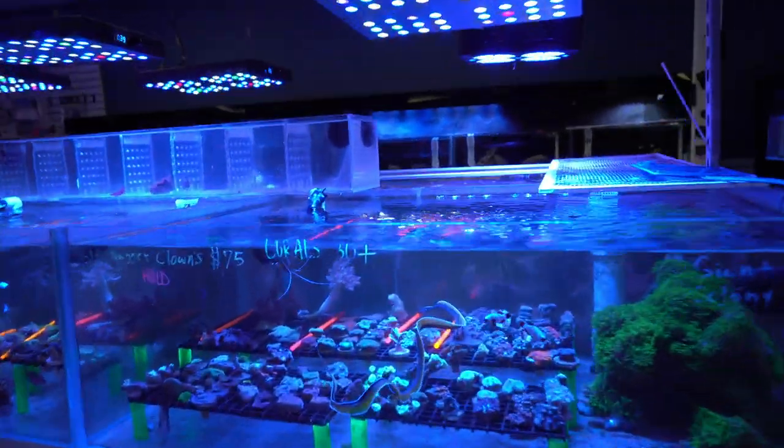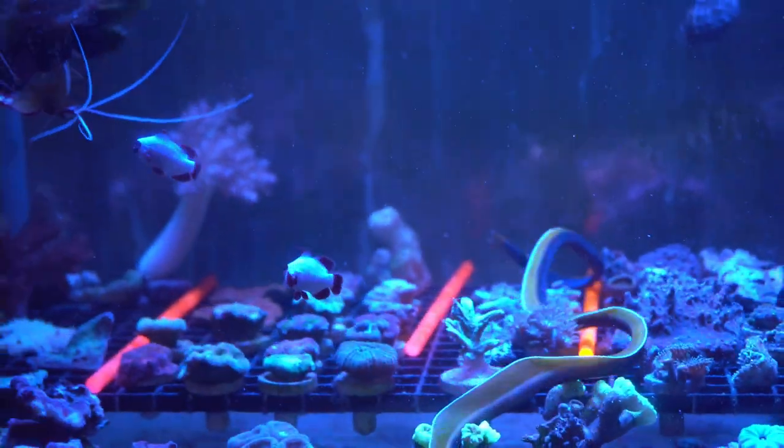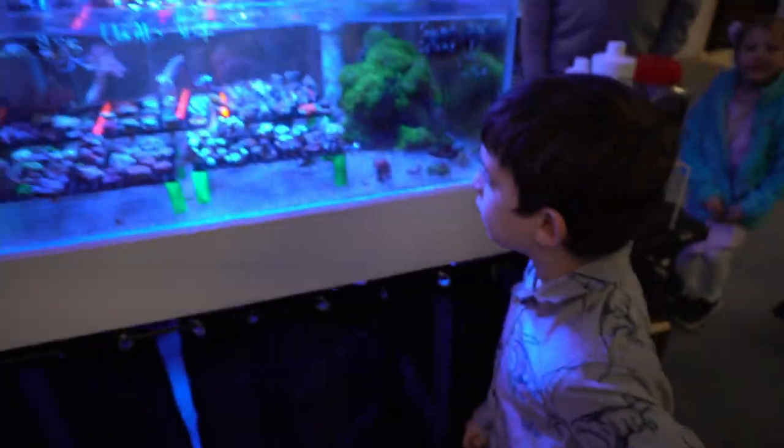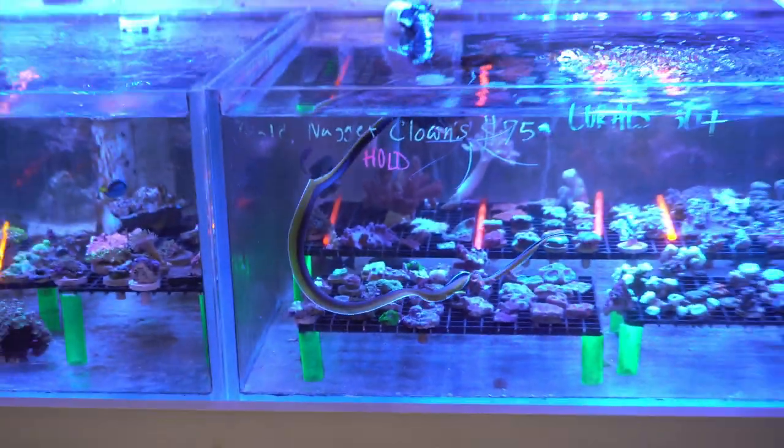So this guy won't stay in the tank. He keeps hopping. I guess he wanted to be with the clownfish. You hopped the tank, man. He wanted to be in the coral system, so. How about that guy?